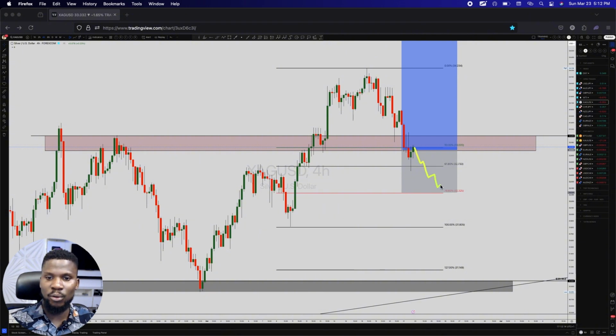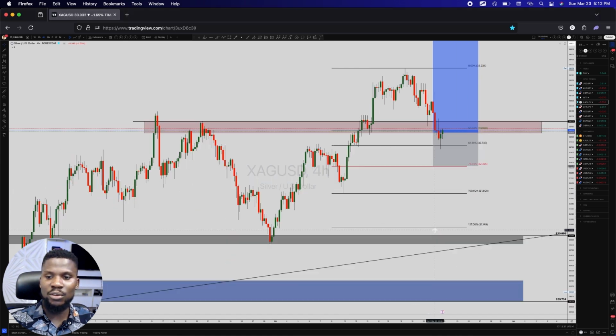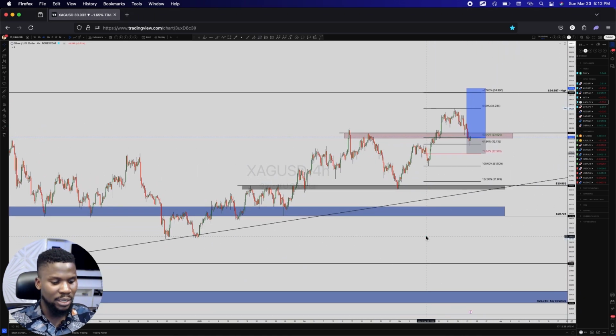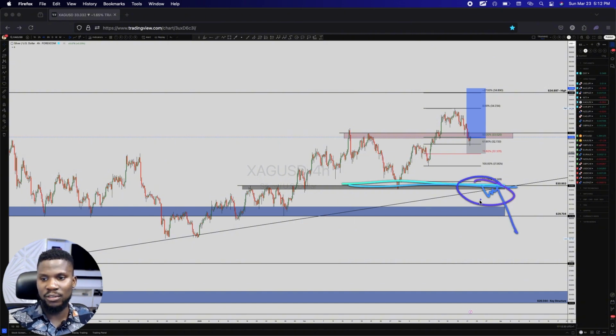I would still look for a possible buy trade, possibly around here. If it comes all the way down here, I will hold on to the trade moving forward. The only reason why I would stop buying silver is if and only if it crosses below this region, right here. It breaks below this previous low. So if it comes below here, I'll probably consider shorting from there.